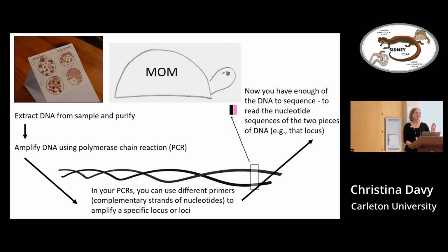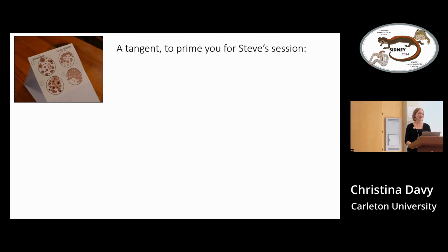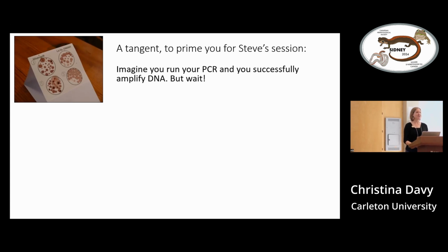I'm going to break for a minute to just give you some PCR bits that are going to help for Steve's talk. Let's say you run your PCR and you successfully amplify DNA. You use either a nanodrop machine, or you run a gel and you find there is amplified DNA. Yay!